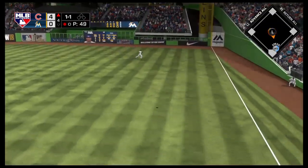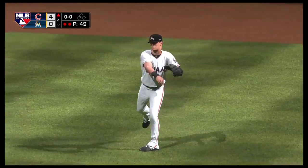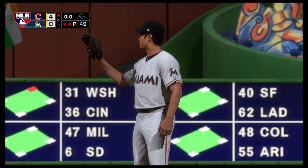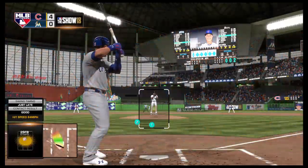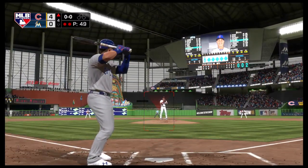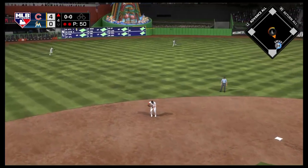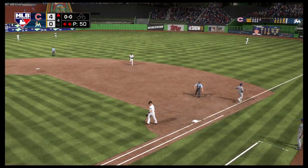This is skied out toward right. Long run for the right fielder, and he tracks it down. A nice running play to record the second out. There's the young catcher, Wilson Contreras. He's 0 for 1 after grounding out in his only trip to the plate so far. To short. Rojas scoops it up. Throw on to first, gets him, and the side is retired.